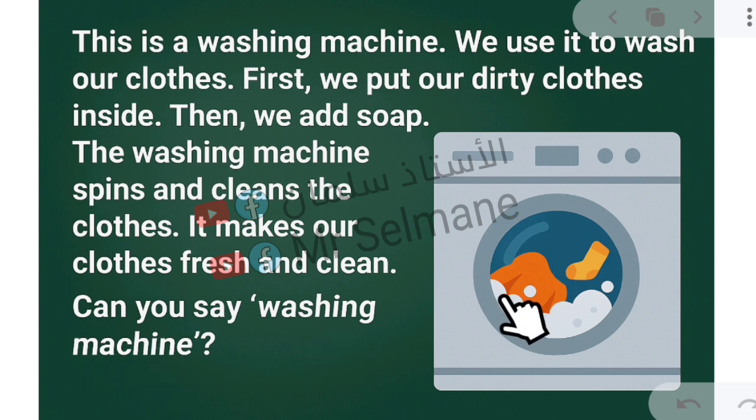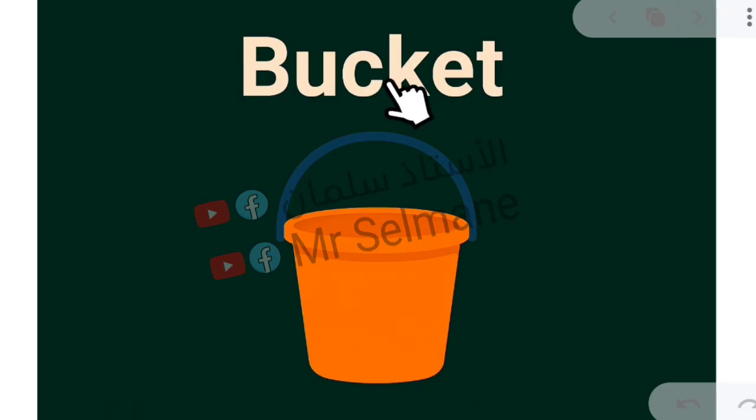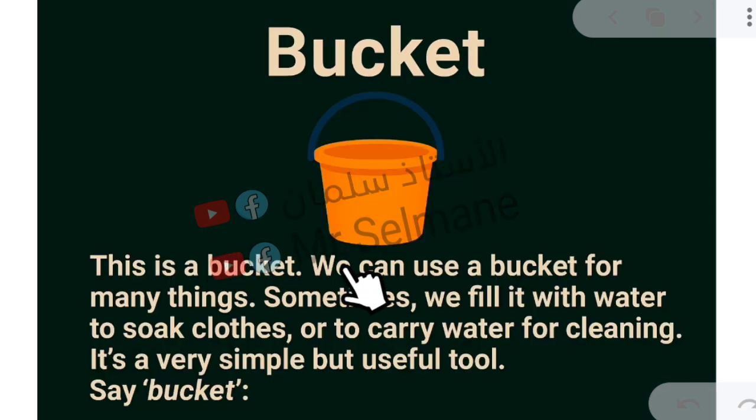Bucket. This is a bucket. We can use a bucket for many things. Sometimes, we fill it with water to soak clothes, or to carry water for cleaning. It's a very simple but useful tool. Say bucket.